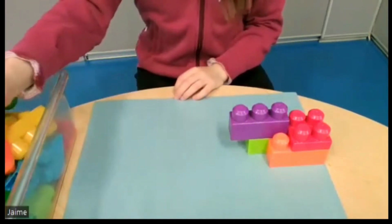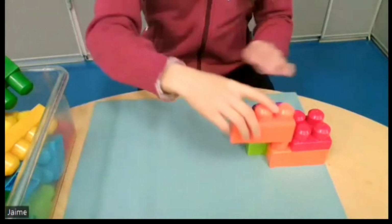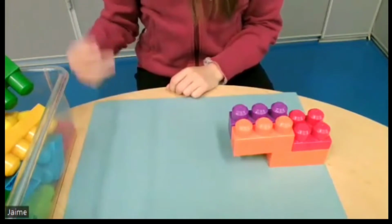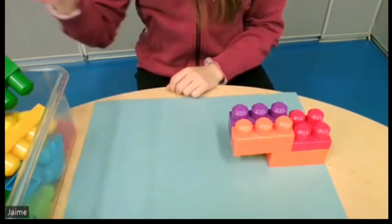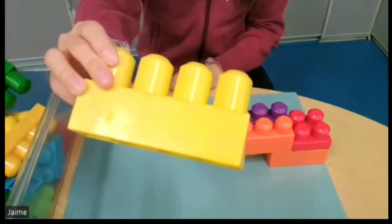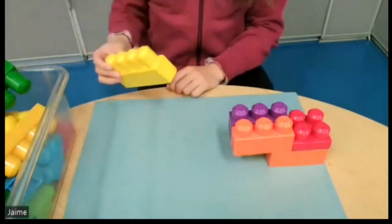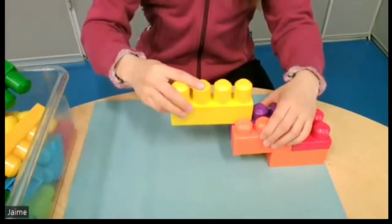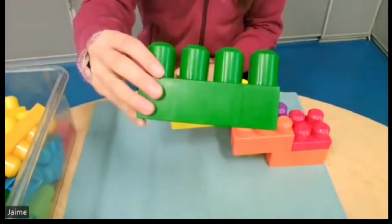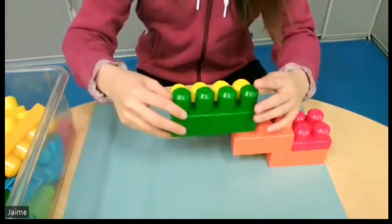And then I want this one again. Do you remember what color this is? Orange, yep. Let's have orange over here. And then let's pick a long one this time. This one is longer, right? And what color is this, friends? Yellow, okay, let's put yellow over here. Do we have another one? Oh, green. This also has four pegs. One, two, three, four of them, okay.